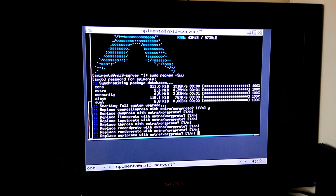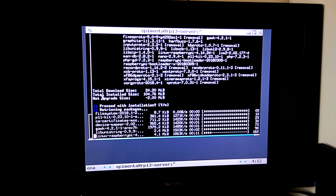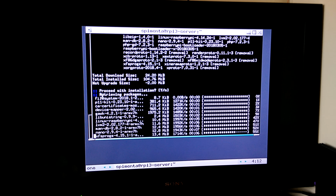I think you've got the point. Linux is very flexible. This is only one of the many reasons that I like using Linux.